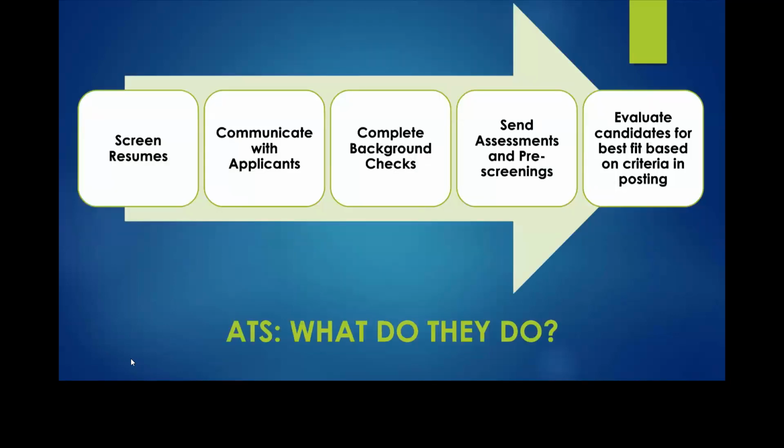Applicant tracking systems can do many things. They can screen a resume. Most companies set a minimum of a 51 to 60% match for qualified applicants. So you do not have to have a 100% match. They are looking for just over half. So if you are seeing some applications or postings that you are qualified for, please make sure that you are applying for those, even if you don't meet every single qualification.